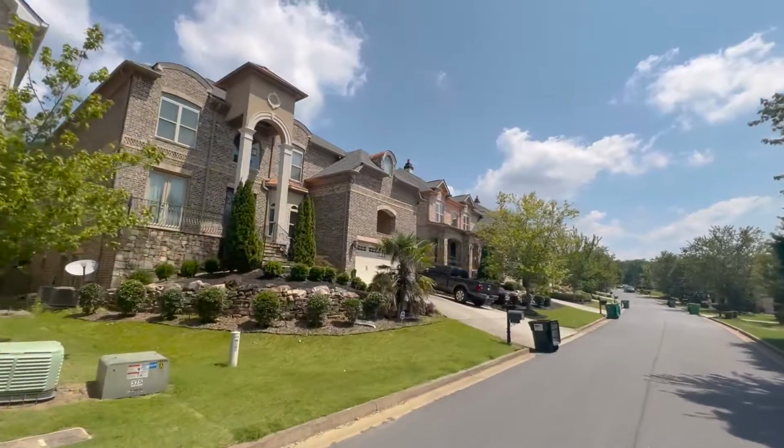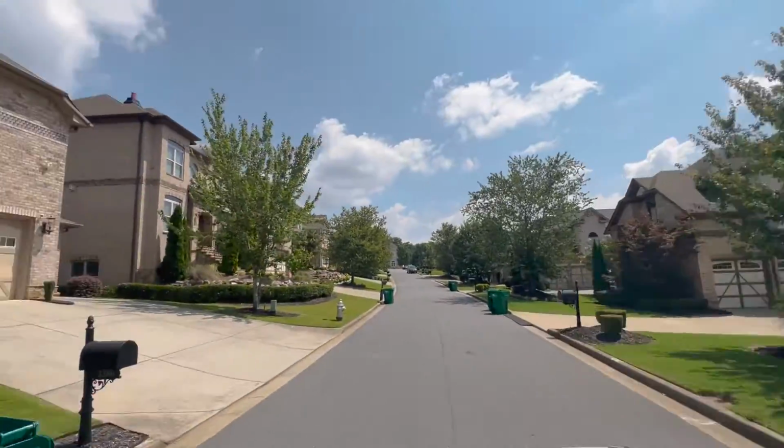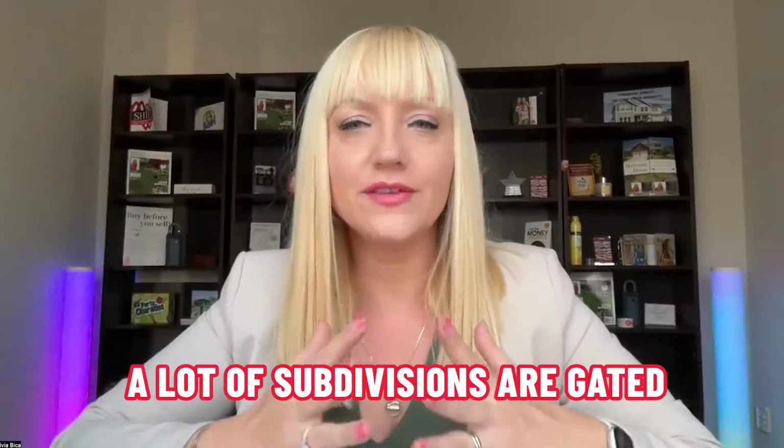We're actually gonna also jump in the car and go drive and present you a few of the most amazing subdivisions here in Johns Creek. A lot of the subdivisions are gated, some are non-gated, and some are standalone properties. But Johns Creek is an amazing city, so let's dive in.